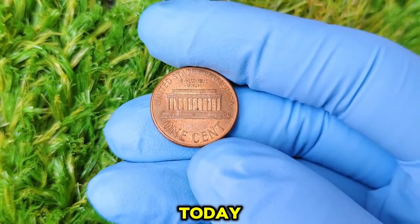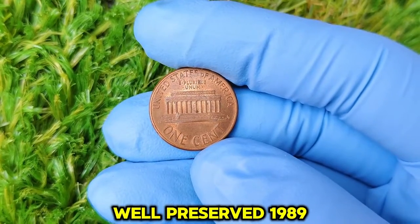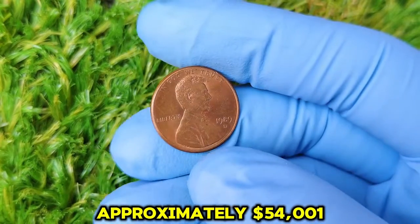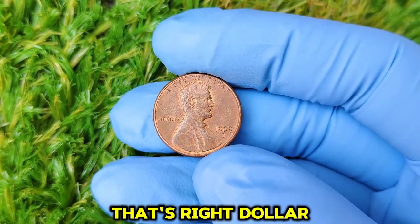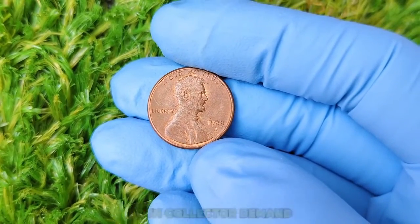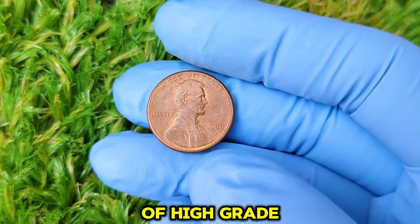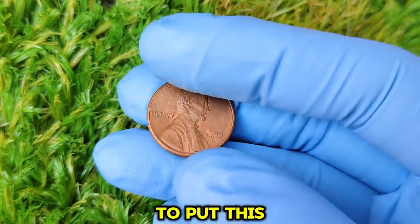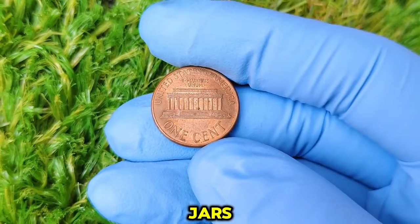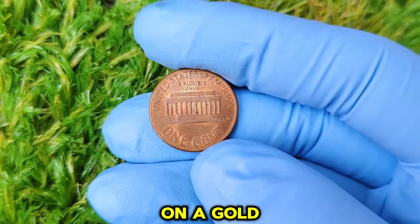Now let's talk numbers. As of today, the current market value for a well-preserved 1989D Lincoln penny is approximately $54,001. That's right, $54,001. This value reflects both collector demand and the rarity of high-grade examples. To put this into perspective, many people may overlook the coins in their pockets or jars, unaware that they could be sitting on a gold mine.